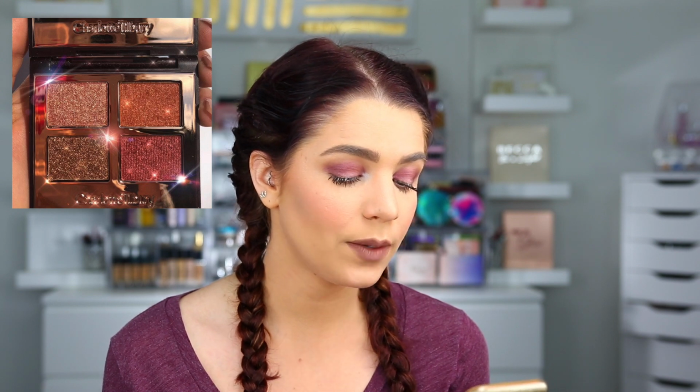So Charlotte Tilbury is releasing another one of her quads. It's going to be called the Supersonic Quad. It's actually available now. I actually don't love the formula of these quads from Charlotte Tilbury. I have two of them in my collection, and although they are nice, I wouldn't say that they're my favorite formula, and they're definitely expensive.